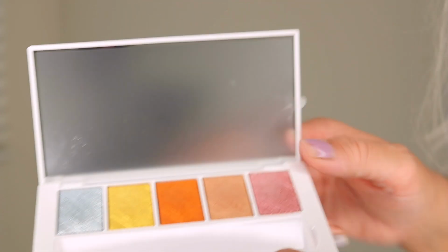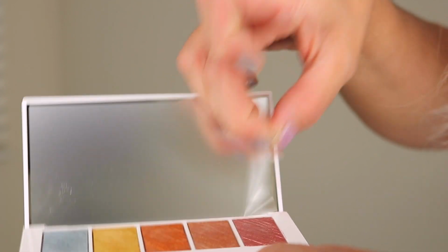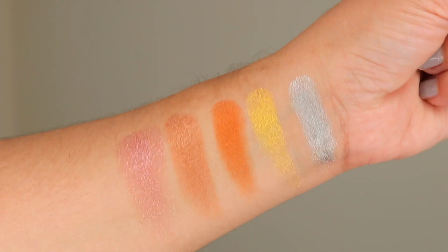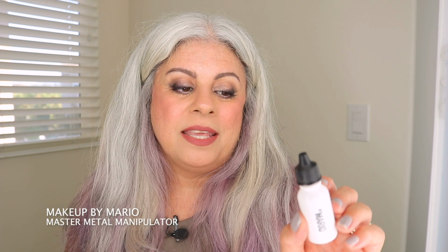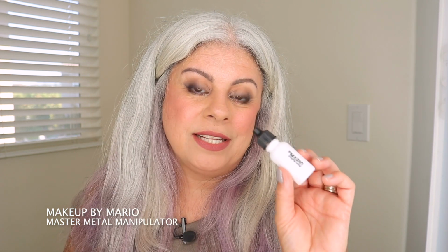Oh my gosh. And there's a mirror protector here, so you can always take that off. I mean, seriously, this is so gorgeous. Is this insane or what? Look at this. So here's the swatches of them. I picked up the mixing liquid too to make the Masters Metal eyeshadow palette last longer. It helps with the eyeshadow palette lasting longer, and so I wanted to use them together.